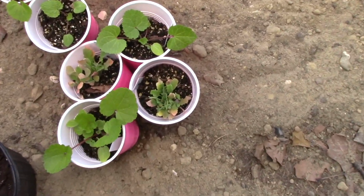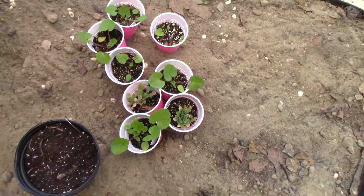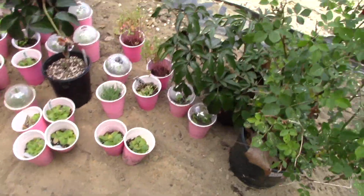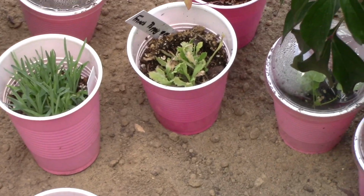That right there is a poppy. It is Angel's Choir, I believe. Yeah, Angel's Choir. And I have a couple of those. Then I have a poppy right there called French Flounce. I kind of started those too late, so they did not do as well as I know they could.